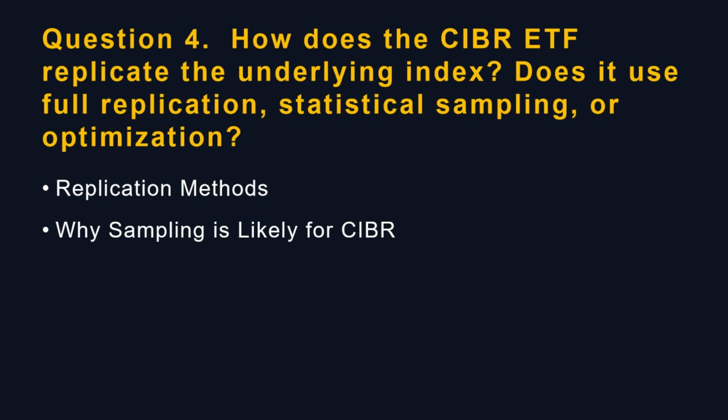Replication methods. 1. Full replication. This method involves holding all the securities in the underlying index in the exact proportions as their weighting. While it ensures perfect tracking, full replication can be impractical for several reasons. Transaction costs. Buying and selling a large number of securities can incur significant transaction costs, which can eat into the ETF's returns. Liquidity challenges. Some index constituents, particularly smaller companies, might have limited liquidity, making it difficult for the ETF to acquire and dispose of their shares efficiently.